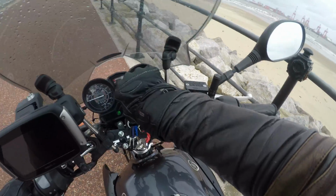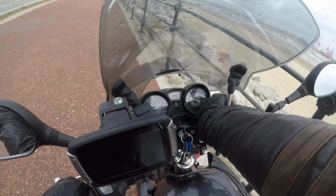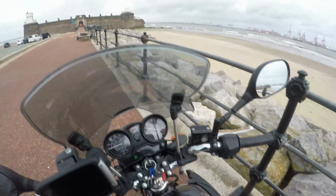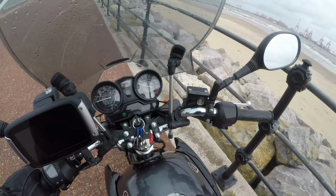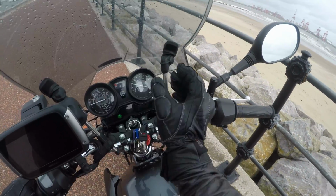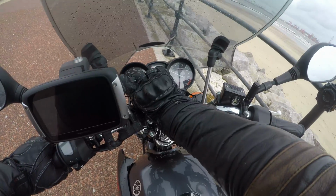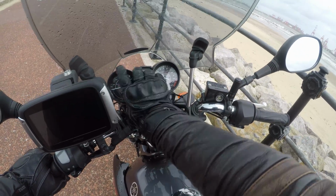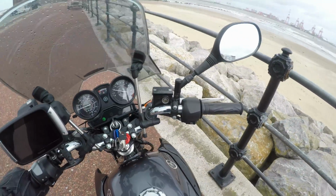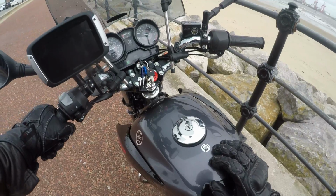If you're wondering what the zip ties are, don't worry. It's a little custom jig I've done to have the drone controller bolted here, and it's quite well protected. No wind can get to it or anything. It doesn't really block the speedo. I can still see 30, 40, 50, 60 even with the drone control there. Don't think it's quite legal, but no one's gonna know.